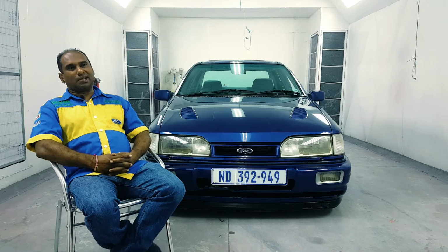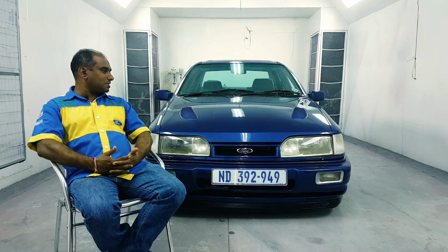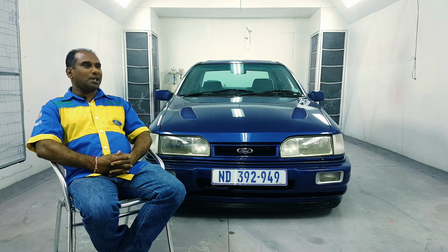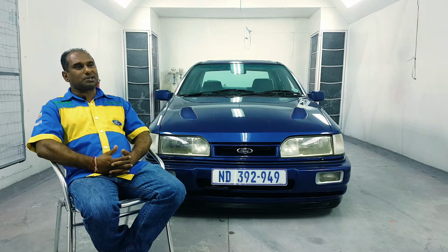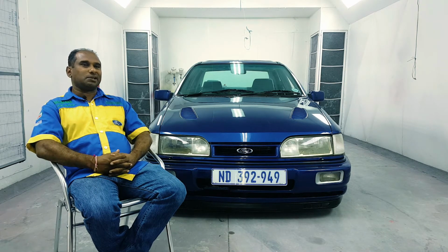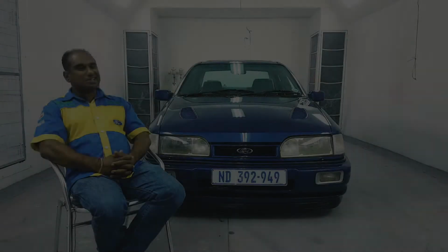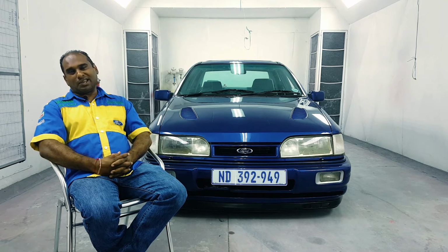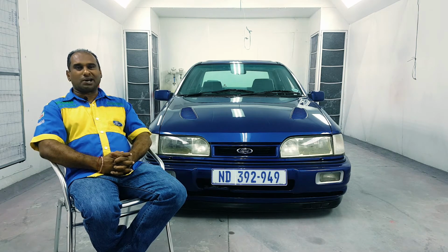It's hard to believe that in 1989 this car came out looking like this with all the bits that Ford had put on, and to this day you would still get people coming up to you and admiring the look and the rarity of it. This is without a doubt one of the most desirable Fords out there. It holds a very special place in my heart, and it is one of the best in my collection.